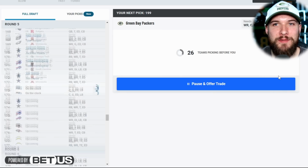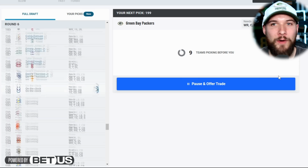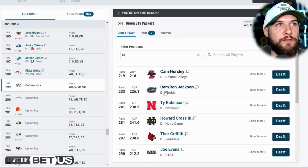The Packers just seem to find gems in the 4th and 5th round at O-line, and I feel like getting one around those areas is almost a given for the Packers. Here in the 6th round, we're going to get a defensive lineman, and it's going to be Cam Horsley from Boston College. He had a 5-year career at Boston College, so he played under Jeff Hafley.